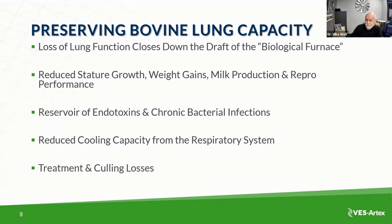the draft on the biological furnace. The animal has to get oxygen into the lungs to be able to grow and thrive. And if we reduce the lung capacity, it's not going to be able to perform to its optimum. Again, that has a huge effect on the weight gains and height, how soon it'll enter the herd, and how long it'll stay in the herd.